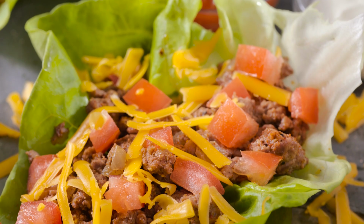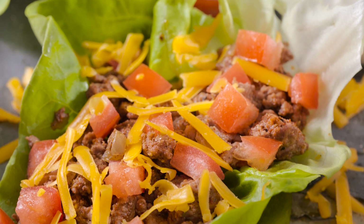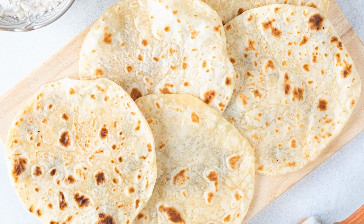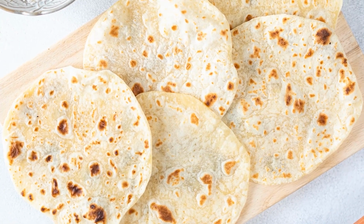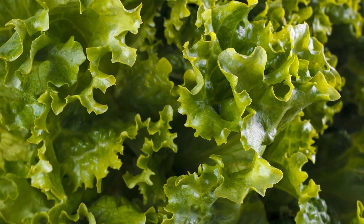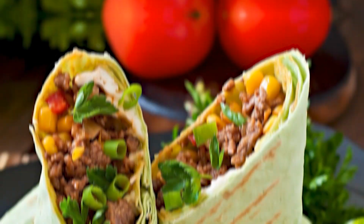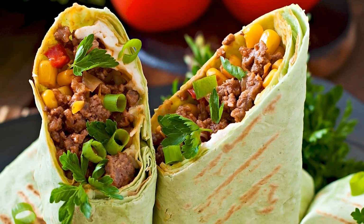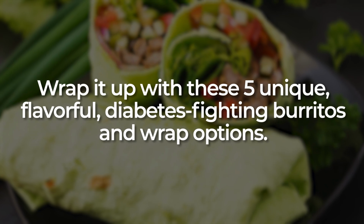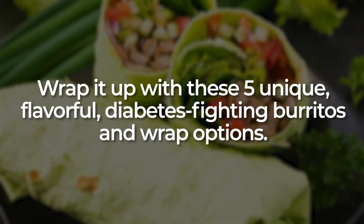So, for perhaps the very best and most delicious anti-diabetes meal on the go, skip flour or grain-based tortillas entirely and utilize lettuce leaves for an amazing chickpea wrap. And there you go. For your next quick handheld lunch, wrap it up with these 5 unique, flavorful, diabetes-fighting burritos and wrap options.